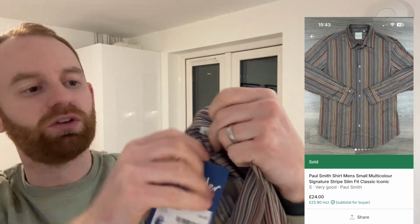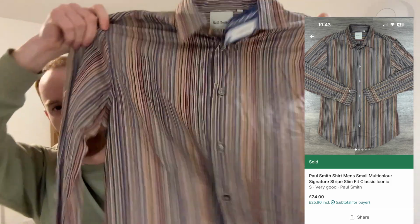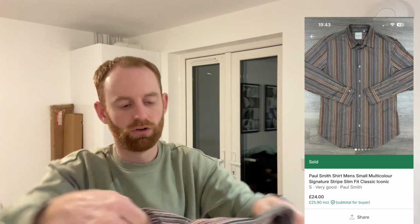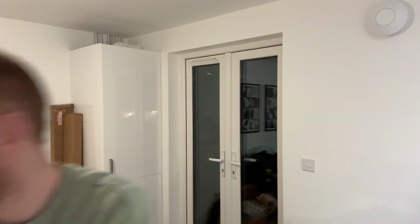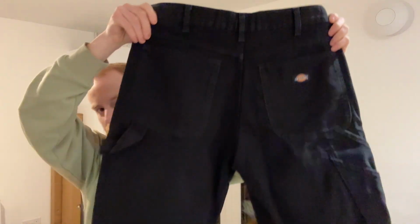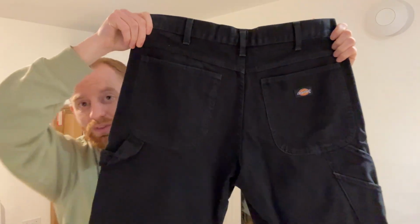I would normally avoid small, but I think the coloration for me will sell it quite nicely, quite quickly. For around 25, I'd imagine. Another pair of Dickies Carpenter cargo denim shorts. They should do quite nicely.